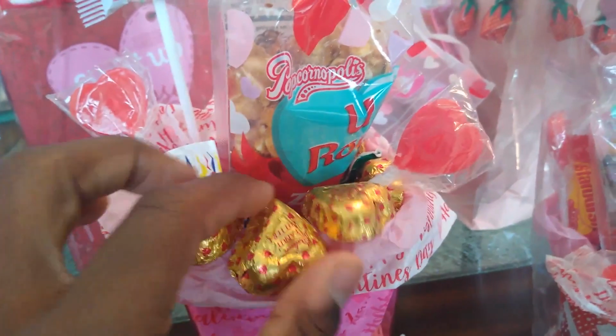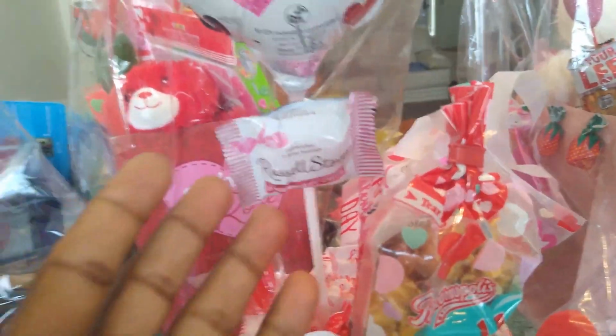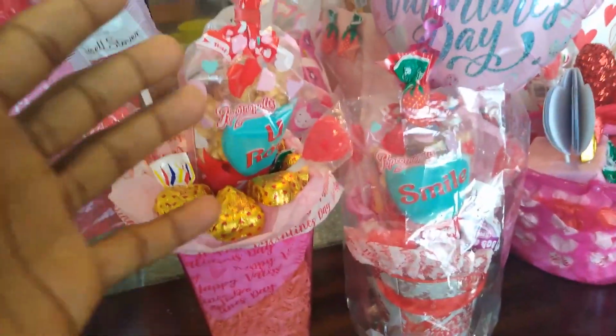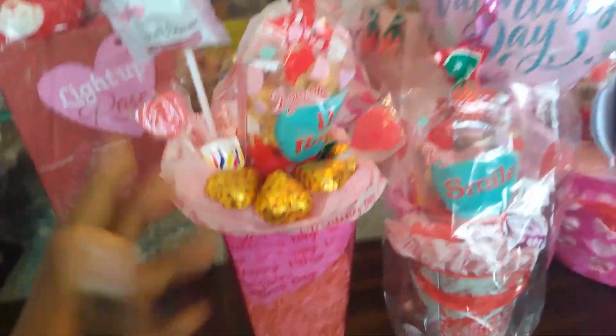As you can see, we hot glued these right here on the outside of the tissue paper. We put the caramel popcorn in there. Here goes another one of these little things like chocolate. And then we just put some suckers in there. And we sell these for $15. So it's really easy to make, guys. You just gotta have a little bit of patience, and you gotta go out there and get the supplies.